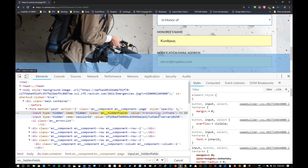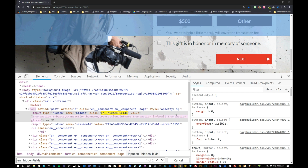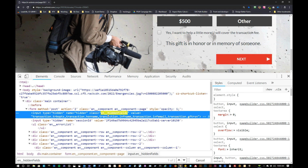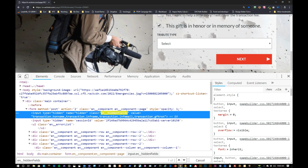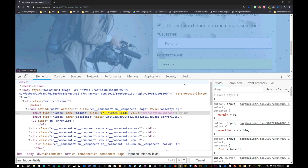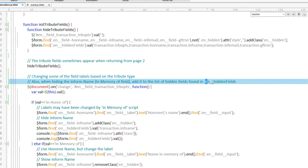If I take out all of the fields and don't select this at all, you see all of those fields that were shown before, all the tribute fields, they are all in the value of this particular hidden field, even the hidden fields. And again, if I select this, some of them go away, and then all of them go away except for the inform name. So that's what the form dependencies, as far as hiding and showing, actually do. They put the name of the field into the value of this particular one right here. Thanks, Darren. That was great.